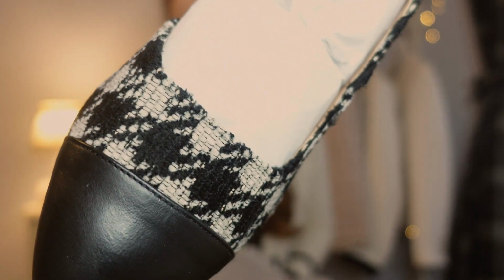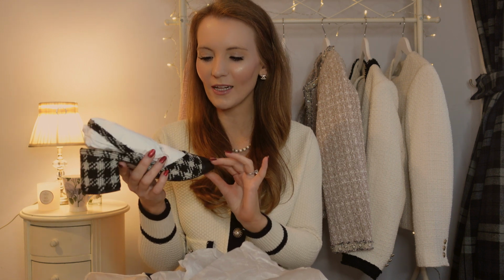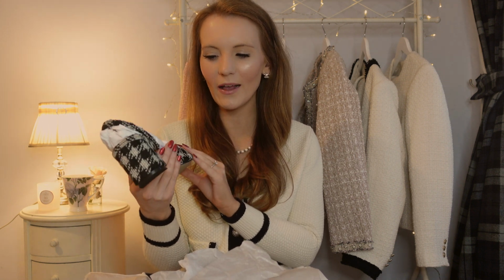Hold it like this, and they come in such a range of colours and styles. So the classic ones are kind of a Chanel dupe. They have their taupe at this part, and then it's the black toe. They look so classy, but they are quite hard to get. But I saw these and I actually just thought that these were really chic and Chanel-like as well.